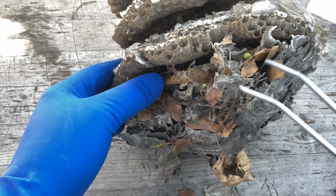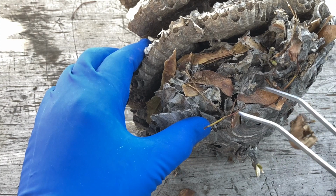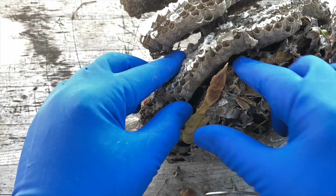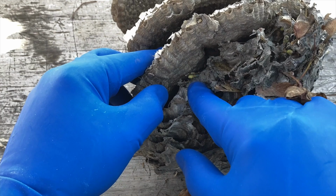Material and actually maple seeds that they actually just built around and used as part of the paper of the nest. It's interesting, they just sort of include all of that material in the structure and support of the nest. There's still some green buds showing on these.